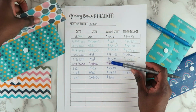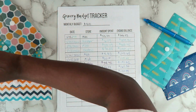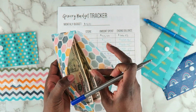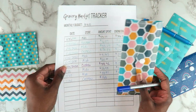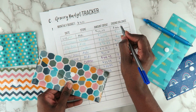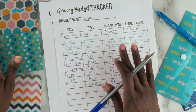Again, with the groceries, this is what I do. I put it down in here, I put all my receipts in here, I keep my cash in here. And then when I go to the store, usually what I do is I will take out $100 increments and put it in here and spend like $100 for the week. So I just put it in here, close it, and now I'm ready to go to the store. So when I go to the store, whatever I spend, I will put here on the amount spent and then deduct it from the monthly budget and start deducting it from your ending balance each time you go. So that is how I track my spending, and that's how I track my cash envelopes.